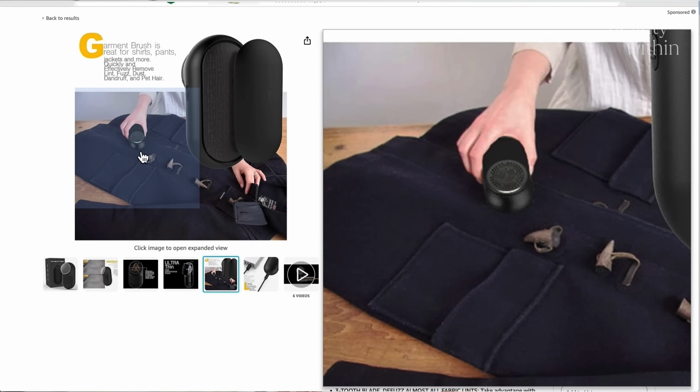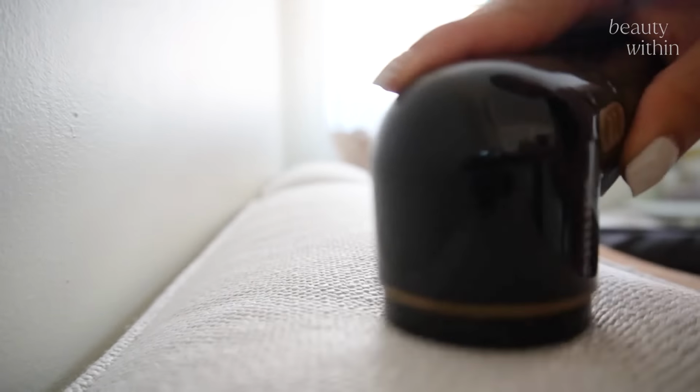Next thing is a fabric shaver. When you wear different types of fabric, you know, it starts to pill. With this fabric shaver, you just run over the edge and it shaves off very gently all the little pilling and makes your sweater look like brand new. I also use it on my couch, because when I first got my couch, being new, I think all the materials were rubbing together and it would pill as well. So I would just shave and it made it look like new all over again.